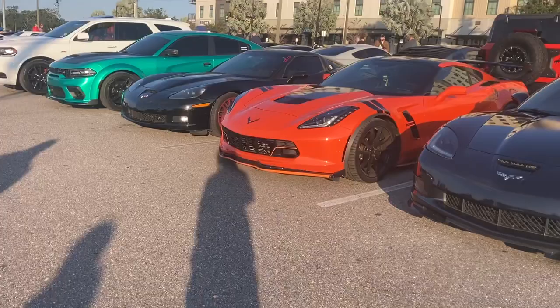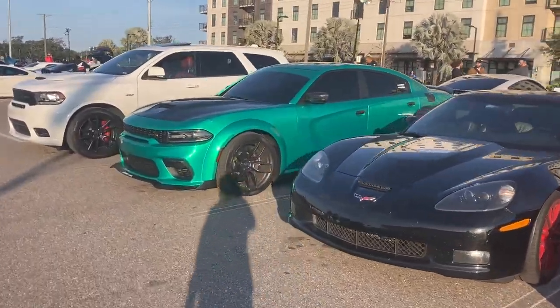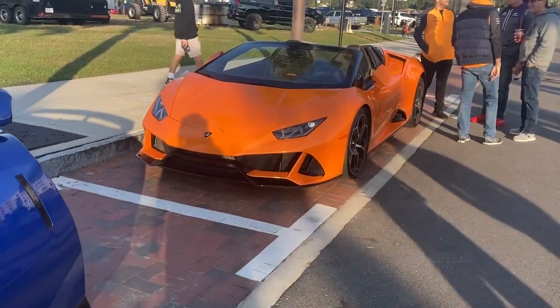We got some Corvettes out here. What, the Charger? This Charger is crazy. I love that color. Get into the exotic section.